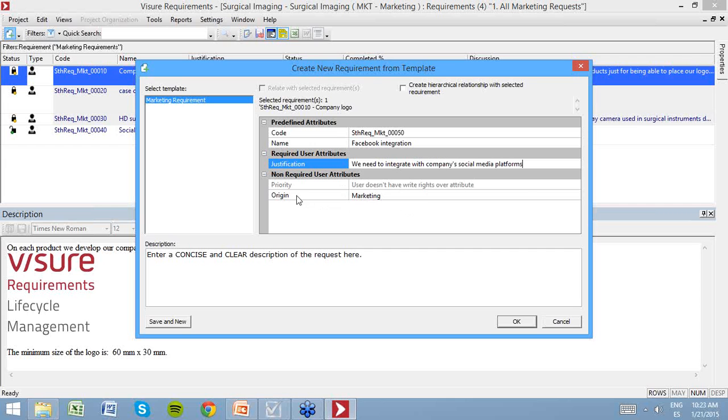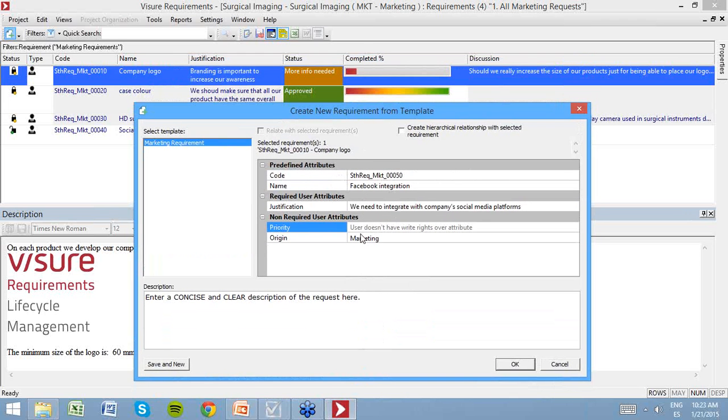First thing is that here we've got some required and non-required user attributes. One of the things, like priority, is that the marketing user can see the priority, but we can define that they cannot define the priority themselves. So we can keep control of what the users are doing and exactly how they are doing it. And here we have a description with a default value so that we can help users to write good requirements. So, integration with Facebook.